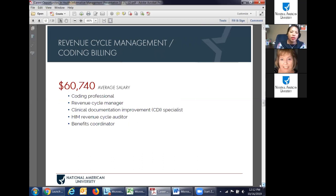One is revenue cycle management and coding and billing. The average salary is about $60,000 to $61,000. What this usually entails is a coding professional where you have medical coding. It may be a revenue cycle manager where you're understanding the bottom line for the organization, case mix indices, how you're being reimbursed, working with insurance companies, and clinical documentation improvement specialists. I know some CDIs personally, and CDI and HIM go hand in hand in reviewing information and going back to the physicians so they can ask questions to make the documentation even clearer.